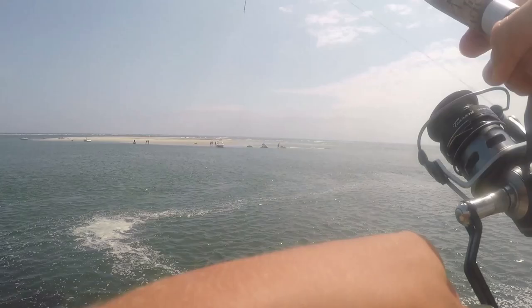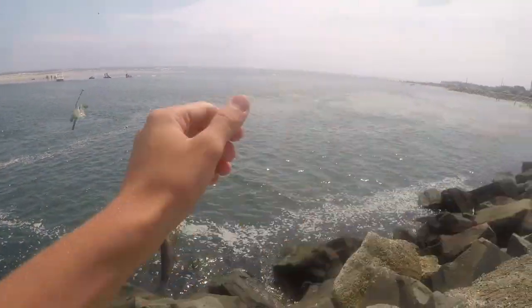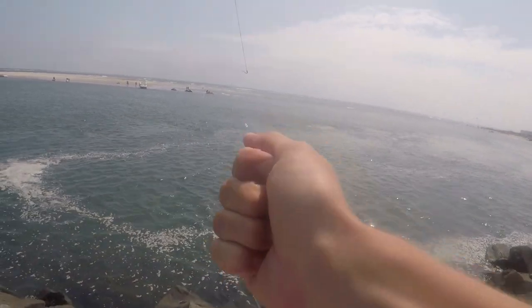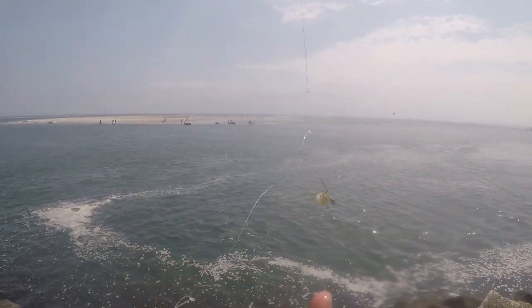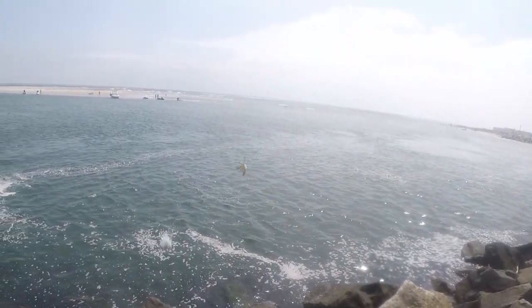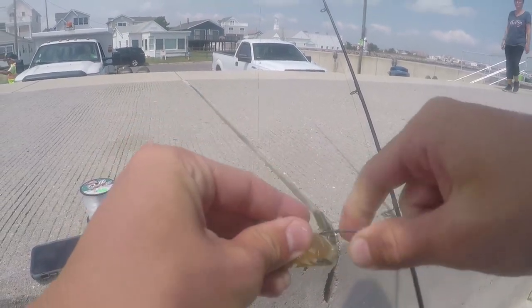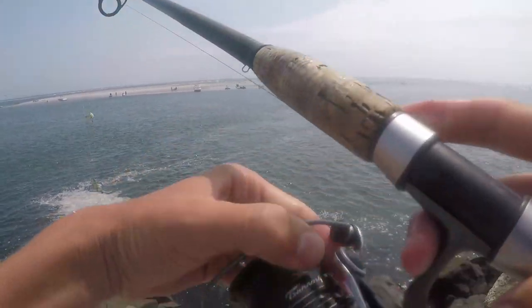Fish finally. Little tog. Nice. First one of the day at least. Little Wildwood tog. Real small guy. See you, bub. Bait it back up. Let's get back out there. Got to be a keeper in there somewhere.